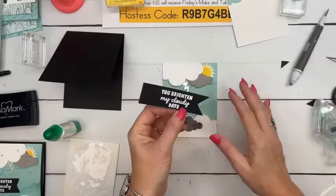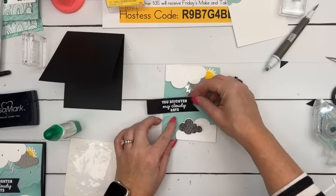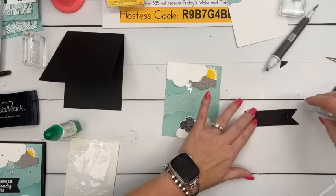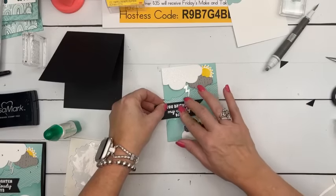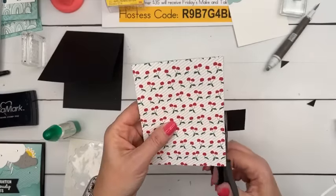See that? All right, so we're gonna put that right. Oh, I don't know. Why is it covering the clouds? Maybe my clouds are too high this time. It's all right. It still works. And we'll put that right there, and let's cut that one off.